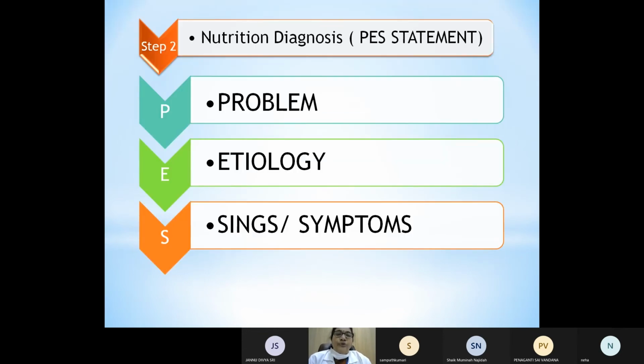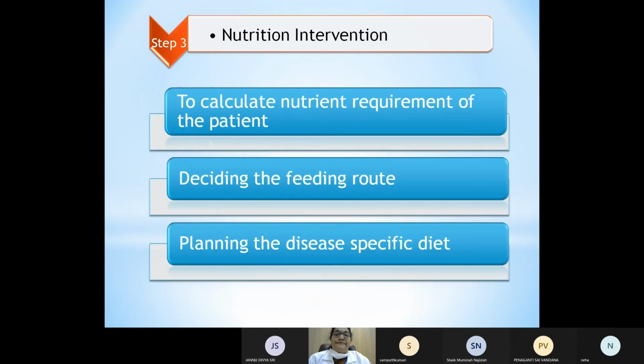Then coming to step 2 in the nutrition care process, that is nutrition diagnosis. Here we apply this PES statement. PES means problem, etiology, and signs and symptoms. First, you have to do nutrition focused examination and you have to identify the nutritional problems. Then root cause analysis should be done. Then based on the signs and symptoms, you have to start intervention.